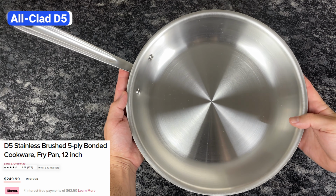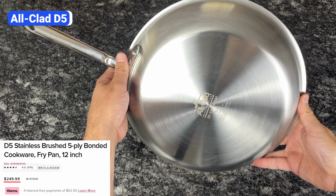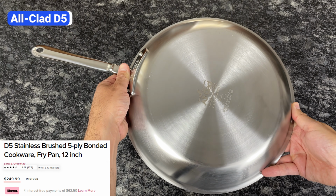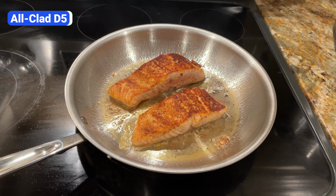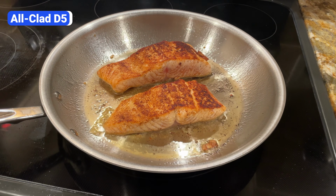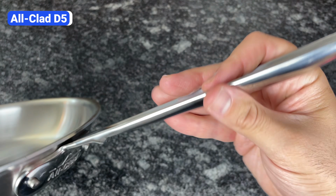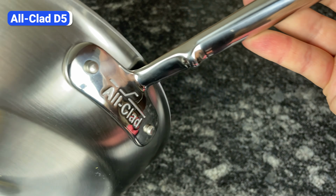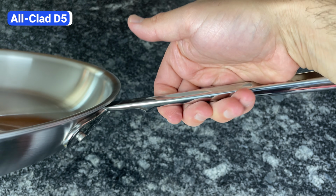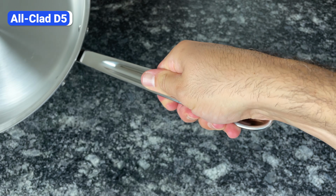All-Clad D5 is another expensive cookware collection. The 12-inch frying pan costs $250 on allclad.com. However, it's made in the USA, the brushed finish hides fingerprints and smudges, and the performance is excellent. Besides price, the main downside is the handle. It has a deep groove on top that prevents your hand from slipping, but it's not the most comfortable design to hold. If you're a fan of the handle, All-Clad D5 is worth the investment.